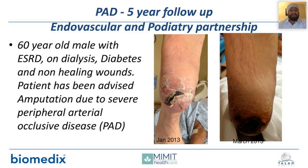Here's a patient we've followed over 5 years so far. He was 65 years old, on dialysis, and diabetic. He had some wounds, and the podiatrist we work very closely with sent him to us. He had been advised amputation by several people before. He went to a vascular surgeon who said he didn't think he could do much, since most of it was infrapopliteal disease, and recommended amputation.